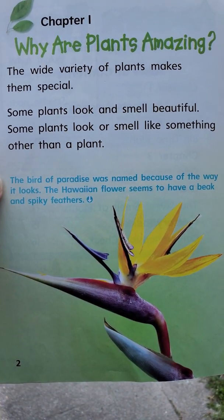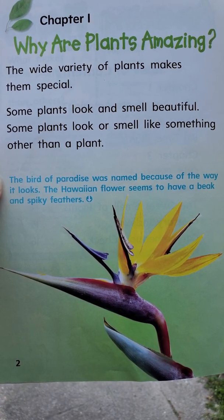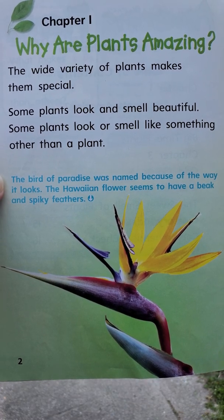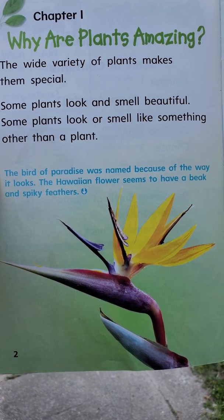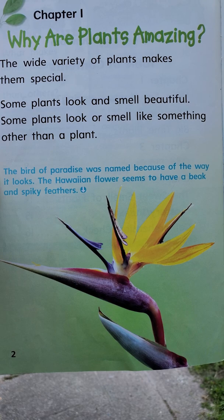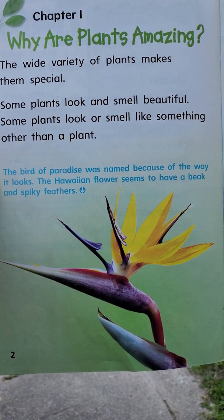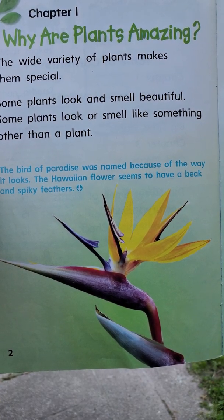Chapter 1. Why are plants amazing? The wide variety of plants makes them special. Some plants look and smell beautiful. Some plants look and smell like something other than a plant. The bird of paradise was named because of the way it looks. The Hawaiian flower seems to have a beak and spiky feathers. Can you guys spot its beak? What about its feathers?